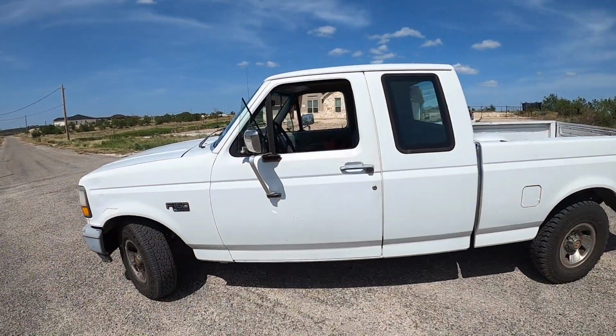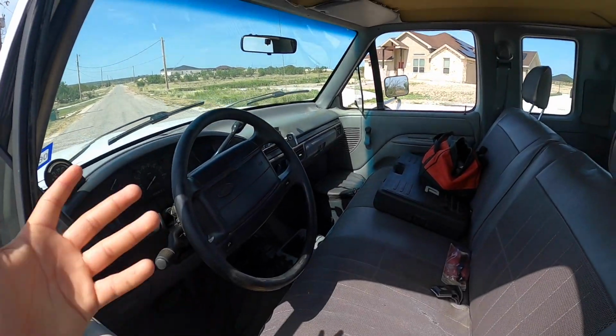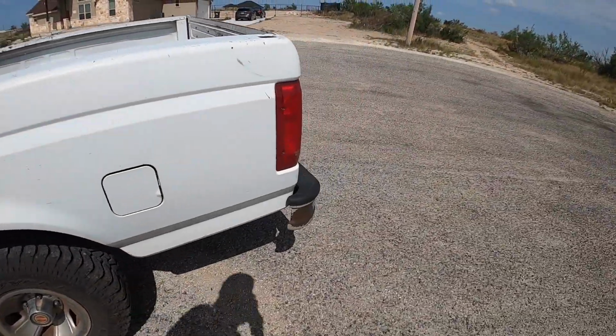Hopefully y'all enjoyed today's video, somewhat of me showing the truck. If y'all want a more in-depth video of the truck, let me know. I mean, it's a pretty old truck, it's pretty basic, not really much to know about it. Just an old truck, old reliable truck, at least in my opinion.